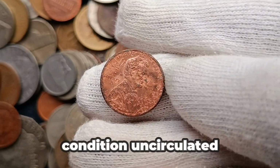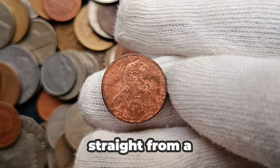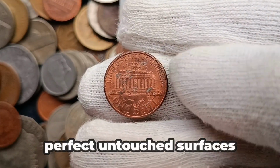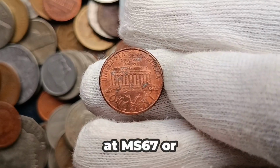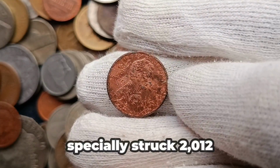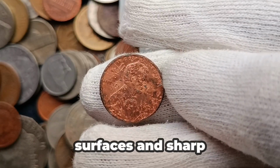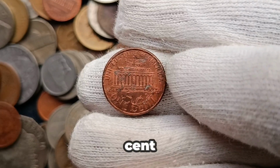1. Mint state condition, uncirculated. A pristine 2012 penny, straight from a bankroll, can be worth more than face value. Collectors will pay for coins with perfect, untouched surfaces, especially those graded by professional services at MS 67 or higher. 2. Proof coins. Specially struck 2012 pennies from the San Francisco Mint, sold in collector proof sets, feature mirror-like surfaces and sharp details. These are worth several dollars each, far above 1 cent.